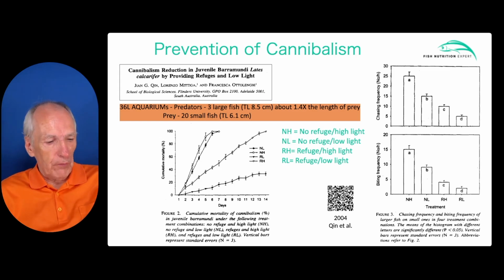And then we have 4 lines here. We see NH is no refuge but high light, NL no refuge, low light, RH refuge with high light, and refuge with low light. So this is our NL, NH, RL, and RH. And we're looking here at cumulative mortality. So bigger is worse.